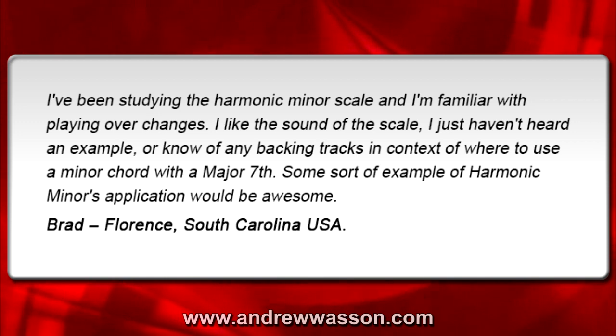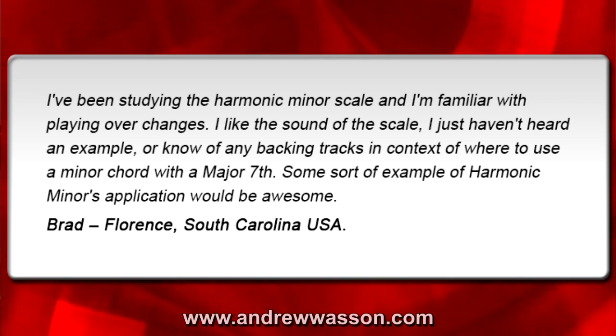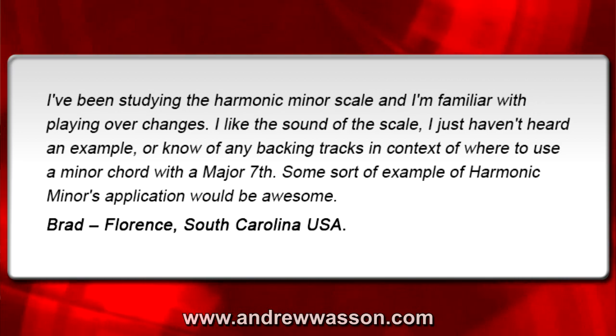I've been studying the harmonic minor scale and I'm familiar with playing over changes. I like the sound of the scale, I just haven't heard an example or know of any backing tracks in context of where to use a minor chord with a major seventh. Some sort of example of harmonic minor's application would be awesome. From Brad in Florence, South Carolina, USA.